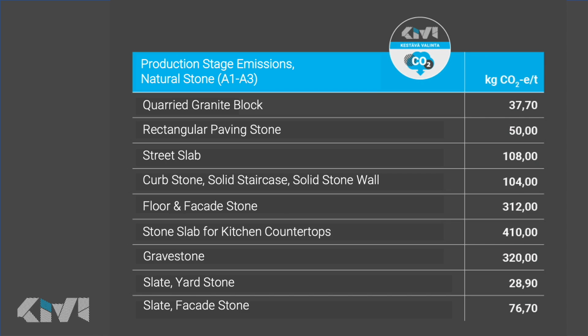And here's the beef. What we already knew, but now had data to back up, was that natural stone has really, really low emissions. Here you can see our top products that we did the EPDs for. We started from the very beginning. We had one quarried granite block, and we started from there.